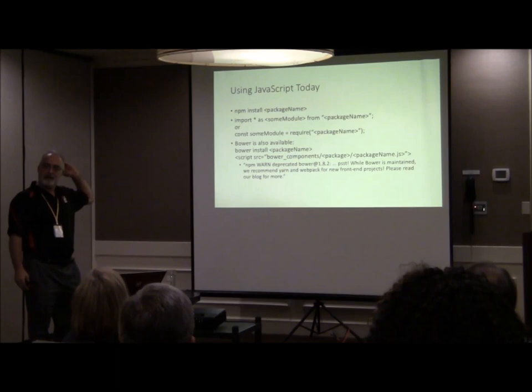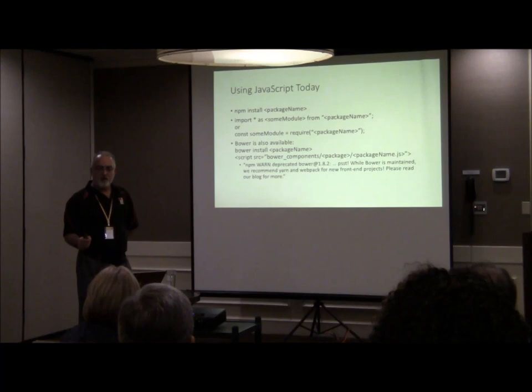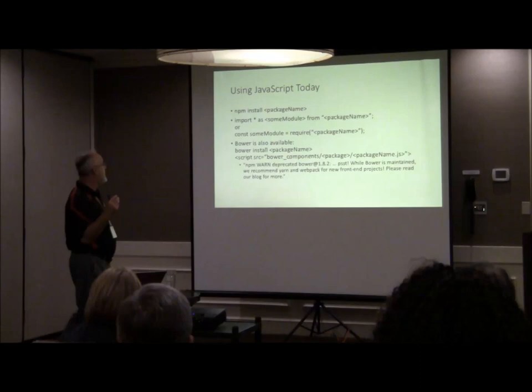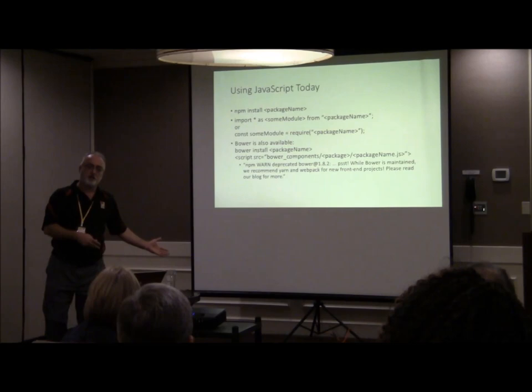Though I do need to bring up Bower, because it is still a relevant package manager. However, when you install it, it tells you, hey, Bower has been deprecated. Maybe you should go look at something else. But there are still an awful lot of modules out there being surfaced in Bower. For example, Polymer. If you're using Polymer 1 or 2, you're still tied to Bower, because that's where all of the elements are stored that you might want to use.